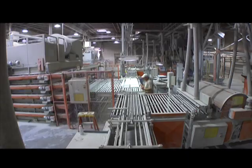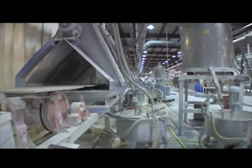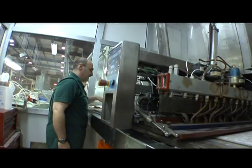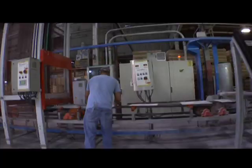This process creates products certified no VOC. That means no volatile organic compounds are included or created. And the company has partnered with the U.S. Green Building Council to pursue sustainable solutions to building and business challenges.